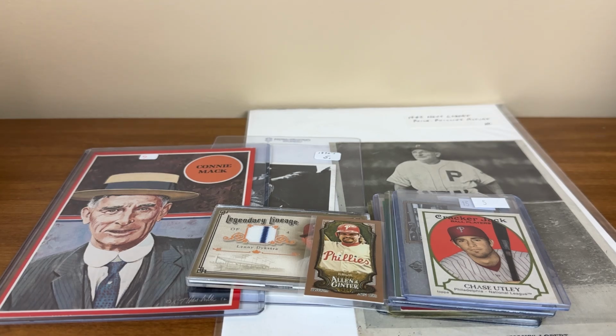Today I'll be recapping a handful of purchases I made at the final Neshaminy card show. Neshaminy Mall card show has been going on for quite a while. It's in the Philadelphia area. It's been an excellent show.